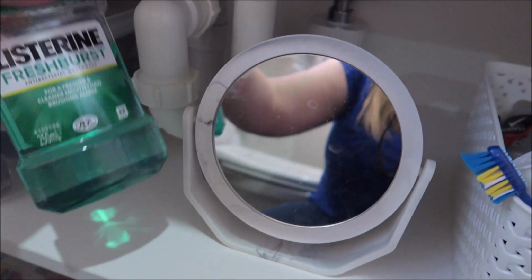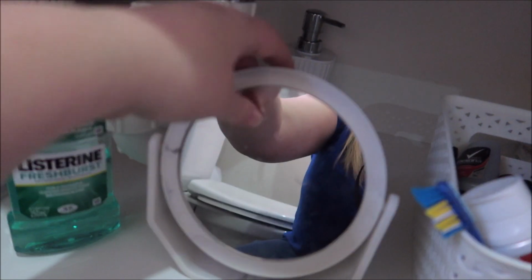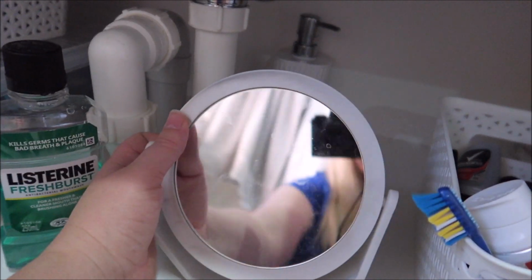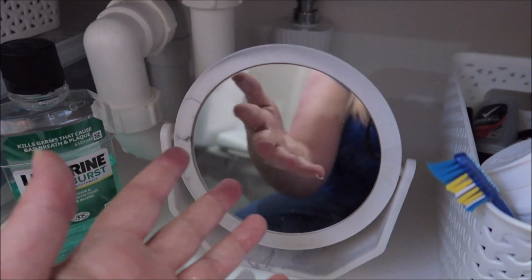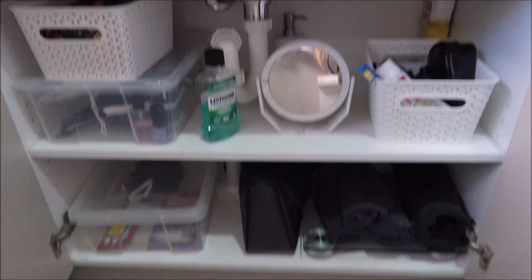But we've got some mouthwash and just a little mirror here, which sometimes I use for things, but Johnny used to use it for certain things with shaving, so that's why we have it. But now I'll use it to check the back of my hair or something like that. That's it for us, guys.